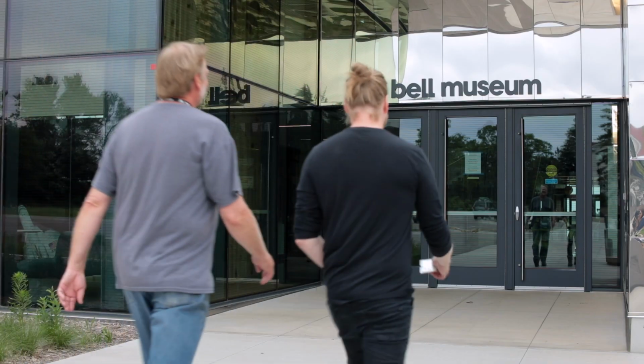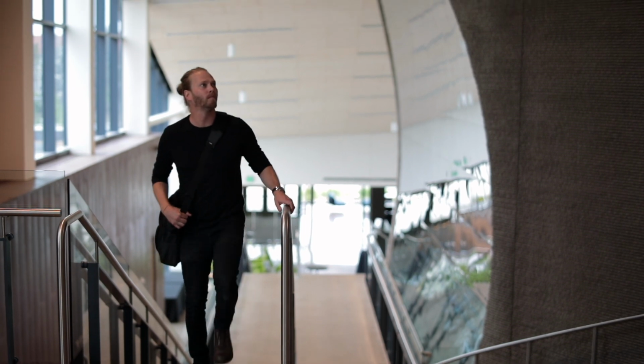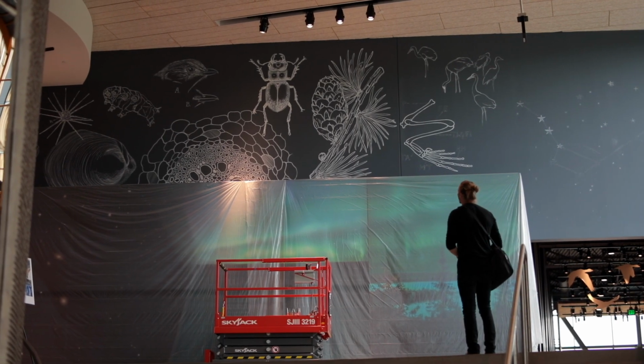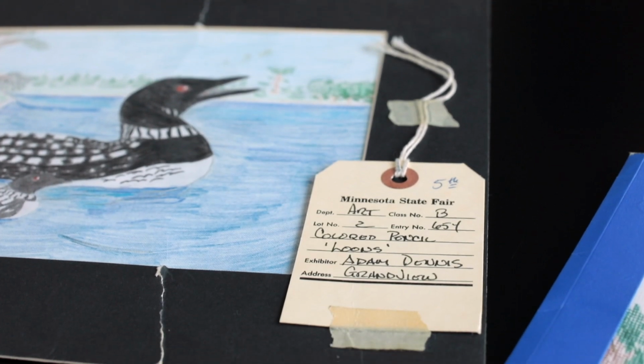I grew up here in Minnesota, in Mound. Started drawing at a very young age with my grandfather, who was a studio sign painter. I think in second grade I won my first ribbon at the state fair for a drawing I had done of a loon, which I still have.